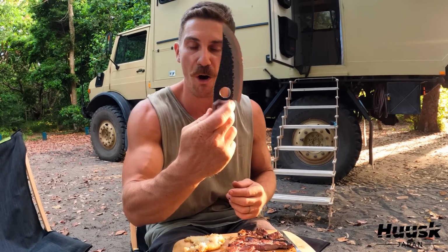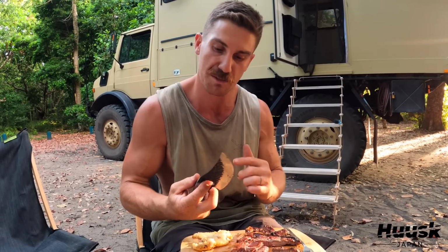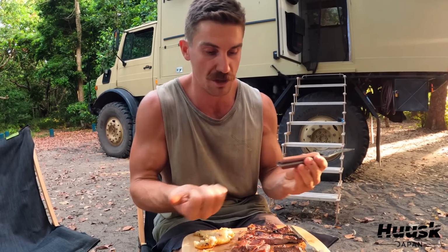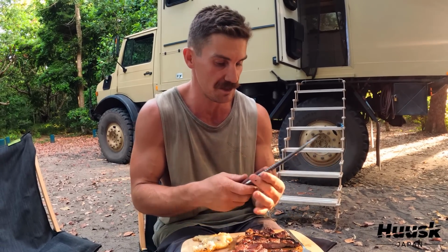It's got this funky little hole here for your index finger, so you get a little bit of leverage. Nice curved blade. So far it seems really sharp as well. Time will tell whether it keeps its edge. Nice wooden handle, and a little hole here. You could maybe put a little strap on it if you wanted to. But yeah, first impressions, it looks cool. Seems to work nicely. It's not too huge, so it works well for things like steak like this.